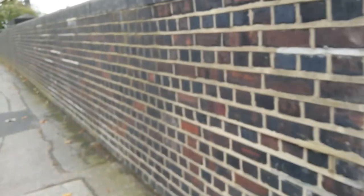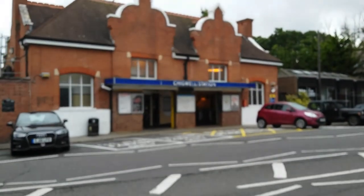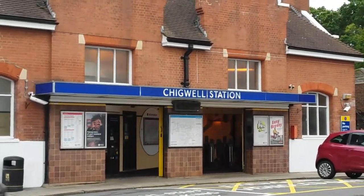The train's up above, or down there somewhere. As you can see it from here, down there. The station is here. Honestly, we made it. Chigwell station, but we're going to show you a little bit of Chigwell posh part, what it's like from the other side. That's how we end in our video.